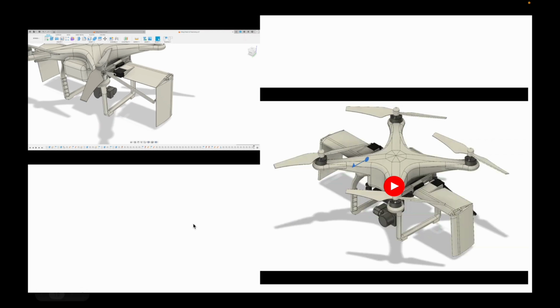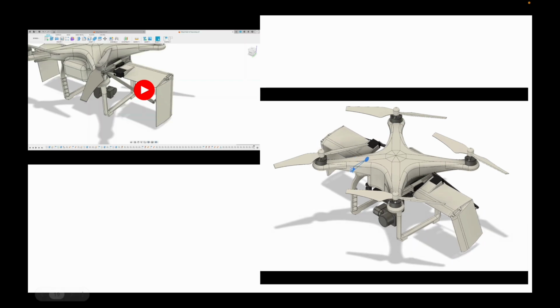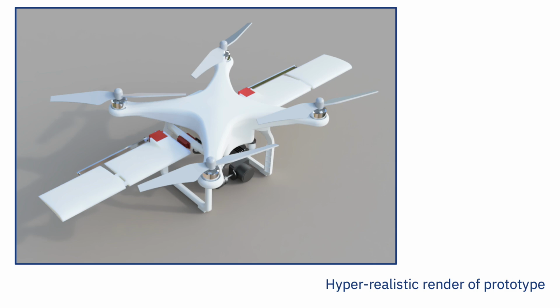In the top video, you can see how the wing folding mechanism works. In the bottom video, you can see how the changing of the angle of attack mechanism works. Here is a high quality rendered image of our final 3D model, and this is what we hope to build.